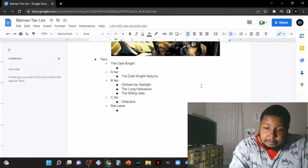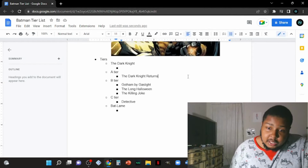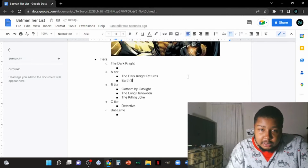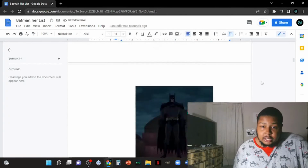But I feel like the reds really help out attires a lot. But that's my opinion. At least with Batman attires.